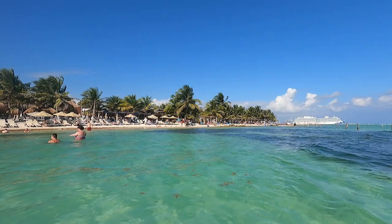This is beautiful. It's about 3:30 in the afternoon. Here we are at Costa Maya. I don't know the name of the hotel. I'll look it up and we'll put it out there. But, oh, it's absolutely gorgeous. There's the Sky Princess. There's the breakwater out there.